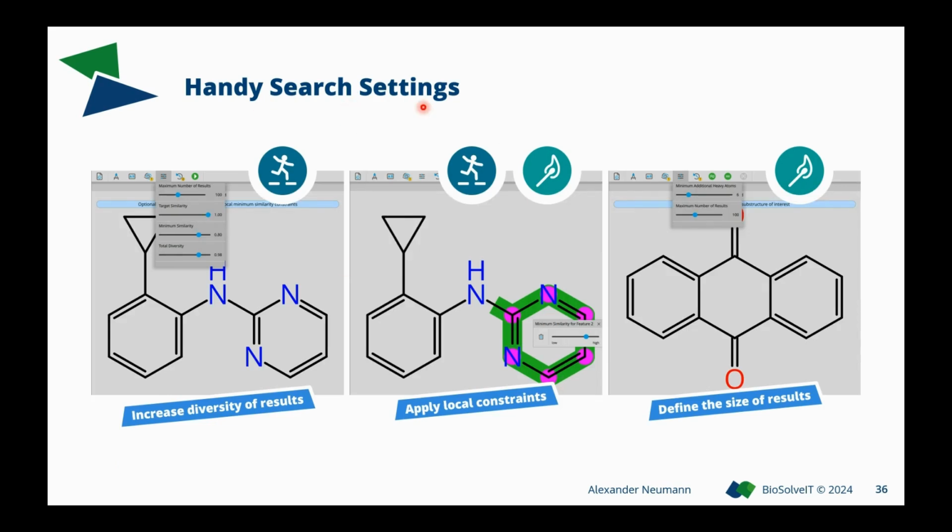And some handy search settings. Since time is running out, I will keep it very brief. Within the scaffold hopper mode, you can increase the diversity of the compounds you retrieve. I have a backup slide if people are interested. If you would like to work with a more diverse set of results, you can adjust the diversity here. For the scaffold hopper and motif matcher, you can apply local constraints to fine-tune your results. And for the motif matcher, a feature introduced in the latest update, you can also define how many additional heavy atoms you would like to have.